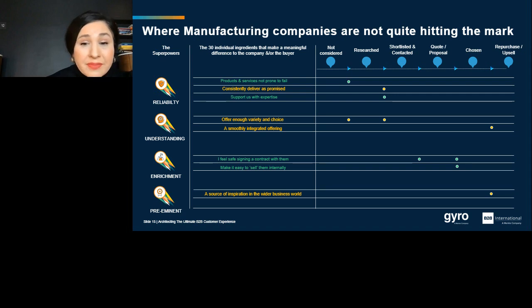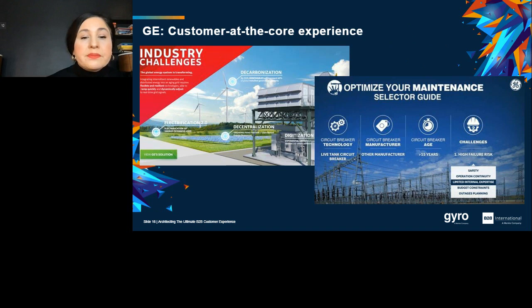And that starts to border on understanding, which is that other critical customer experience superpower that we're talking about. I want to show you an example of what GE is doing with its energy management equipment, so you can see what that looks like.